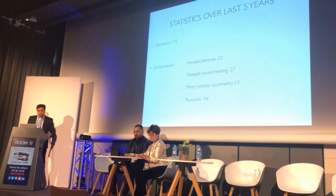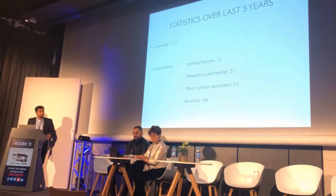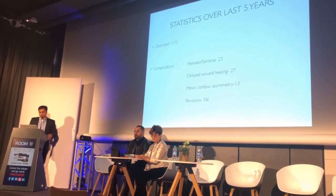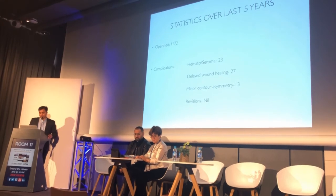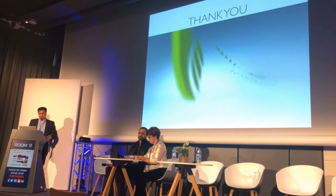So generally this is pretty common in India, so we end up operating on gynecomastia almost every day. For the last 5 years, we've operated on over 1,000 cases. General complications include seromas, delayed wound healing, and minor contour asymmetries. But other than that, there are no major complications as such.